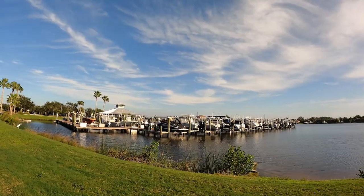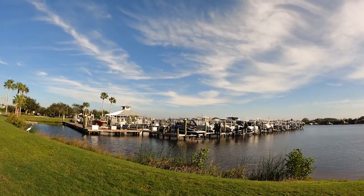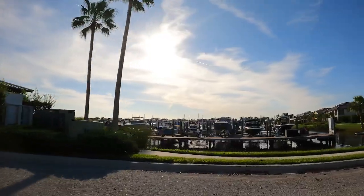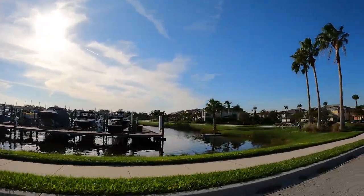I'm in Tidewater Preserve. It's where I live. I've called it home for almost 9 years now and love it here. It's a beautiful neighborhood with a variety of homes: single family, townhouses, and condos. Right behind me is a beautiful home for sale right now, and it's listed for $1.1 million.